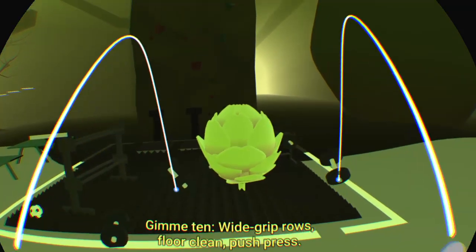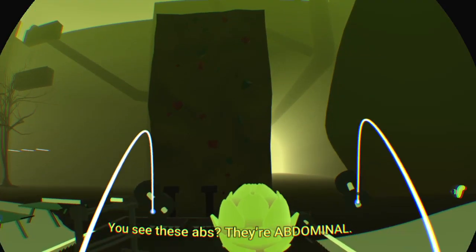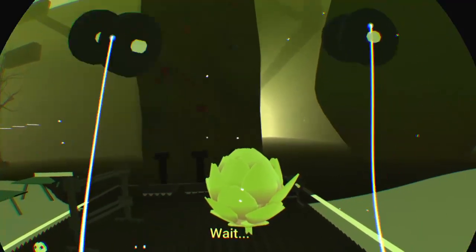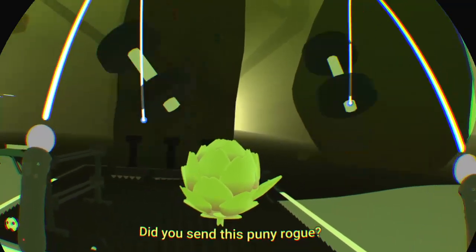Give me 10. Wide grip rows, floor clean, push press. You see these abs? They're abdominal. Hey, Raj. Sorry, I'm punishing this infiltrator. Wait. Roger, are you in on this? Did you send this puny rogue? Roger?